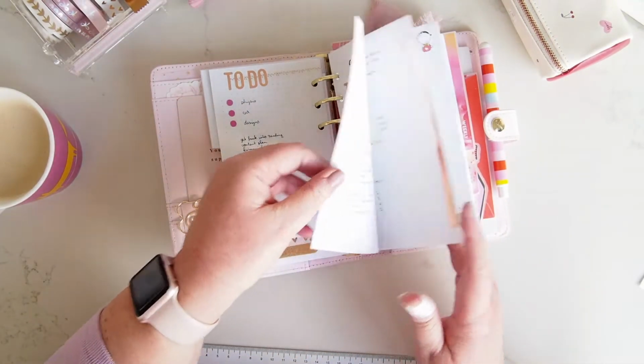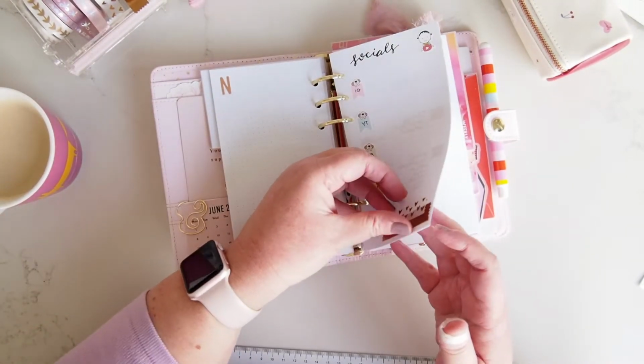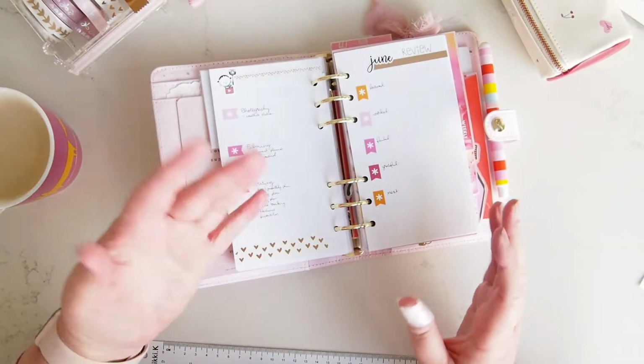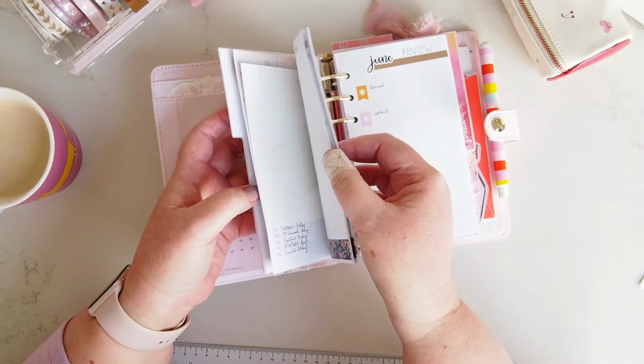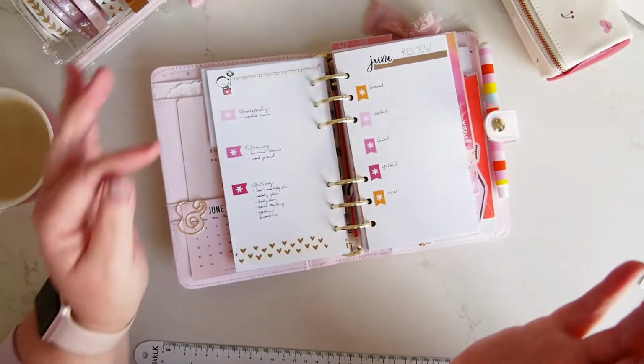My analytics I can't do until the end of the month. That's what the rest of these pages are. I have written down to show you my May analytics and how that turned out, just to maybe give you an idea of what I do at the end of each month. So that's all of these pages back here. So if you do want to have a look at that, let me know. I'm more than happy to show you.